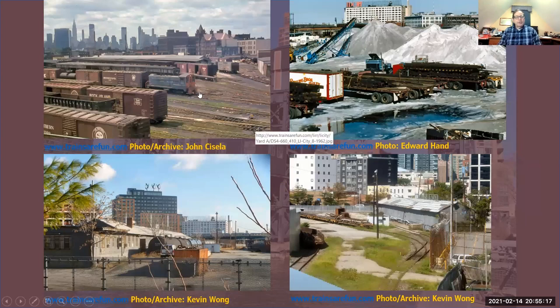And here you can see what the yard looked like in the 1960s, the salt piles and what was left of the yard after the tracks were taken up.